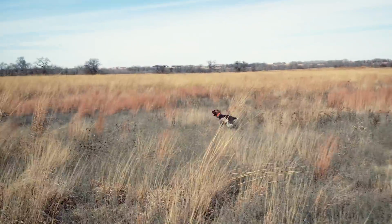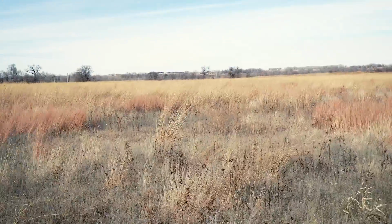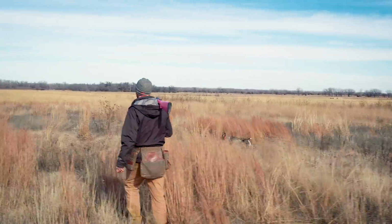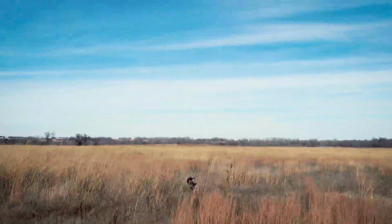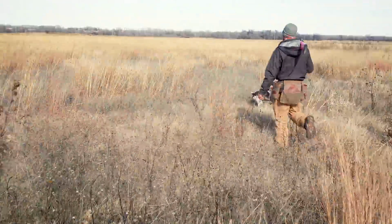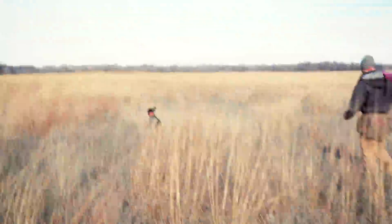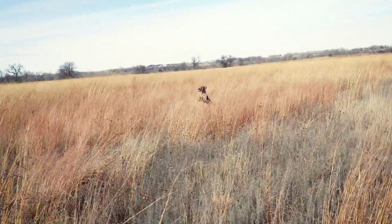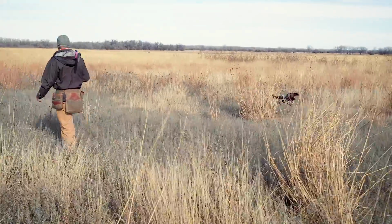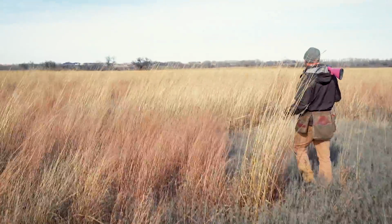Got a little distracted by a little meadowlark that popped up here. Camera lady almost took a spill. It's hard to hold the camera and walk through the field at the same time, especially when you're not being able to look where you're going.